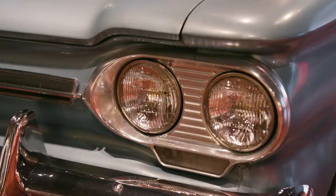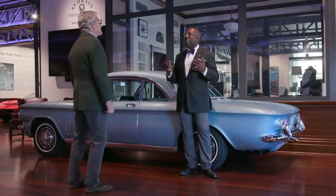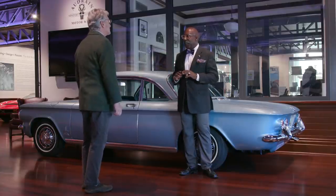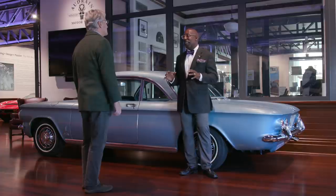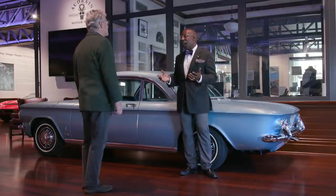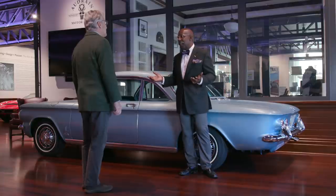And one of the other things about this car is that it is in as-aged condition. The body panels are absolutely straight. The paint, which notoriously for this period faded like crazy. It was quite common for people to repaint their cars after 4 or 5 years. Nick Begovich didn't repaint this car. It just slowly faded into the state that it was in.